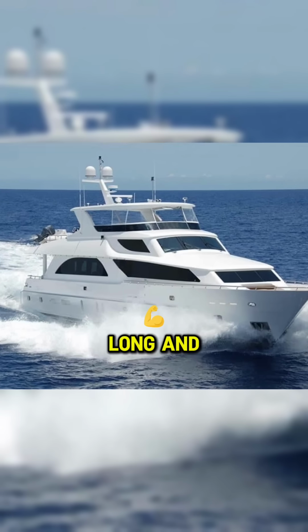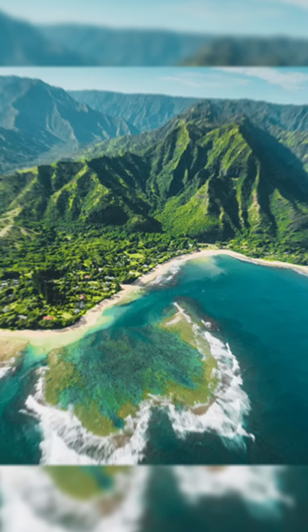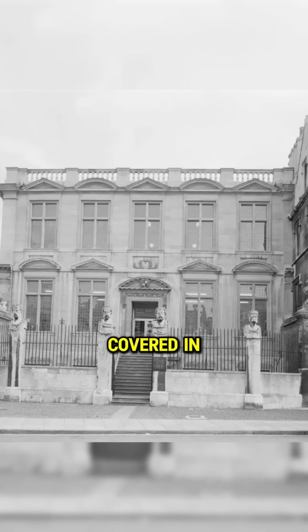The boat ride was long and hard. When they reached the island, everything was quiet. The old lab building was still there. It was rusty and covered in vines.